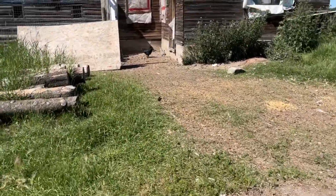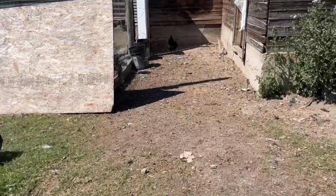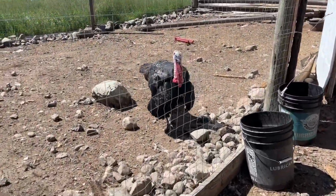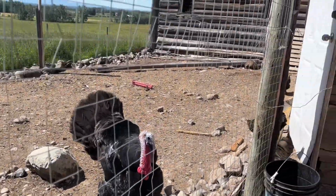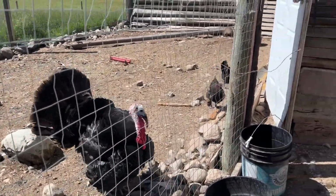But I'll show you this coop. You can see it's quite quiet. Nobody is outside except for Simon because he can hear me talking. Simon gets really bored, so I have to keep an extra eye on him that he's not picking on and trying to eat or kill anybody. So just trying to keep them busy.